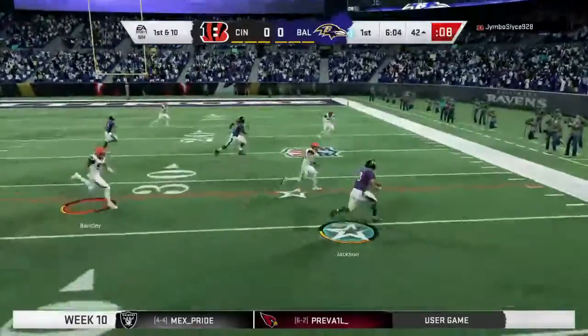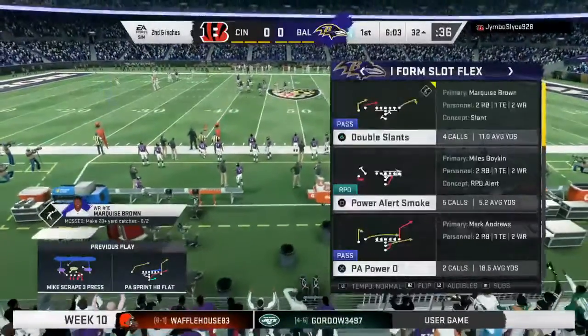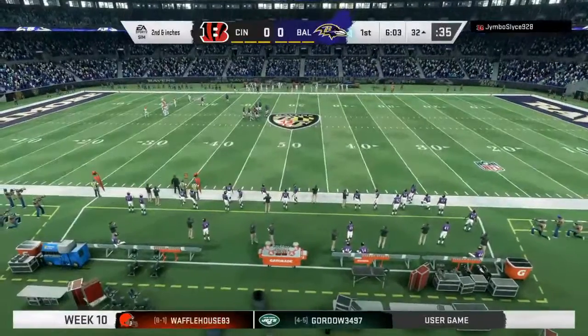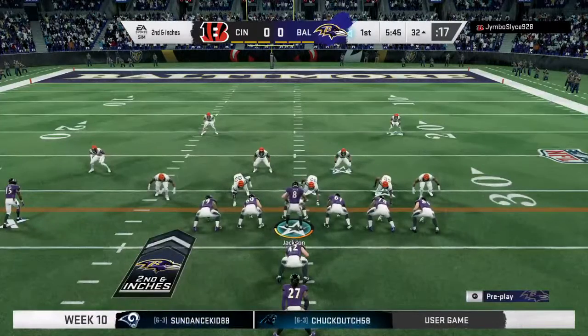Eluding the pressure right. And he's going to keep it here. And he'll be out just a yard or two shy of the 30. He'll get 10 there all on his own, but it'll be second down. Now, this play was all about the eyes. As he rolled out to his right, he kept one eye downfield and one eye on what was in front of him, and he ended up picking up some pretty good yardage.